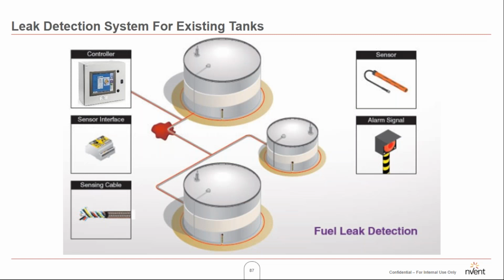We also do this for existing tanks. If you're not able to put the cable in the foundation of the tank in a parallel mesh, we can do it on the perimeter of the tank in a circular fashion so that in case there is a leak, it is coming out to the perimeter and it is sensed by the sensing cable, and you get an alarm. Although there might be a delay compared to when we install it directly below in the bottom plate. But for existing tanks, this is the ideal way we normally do leak detection system.